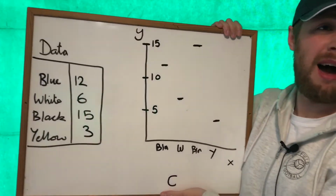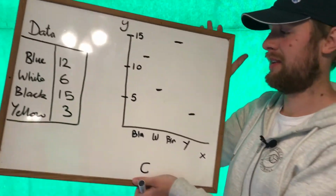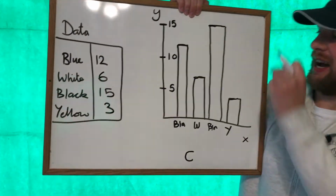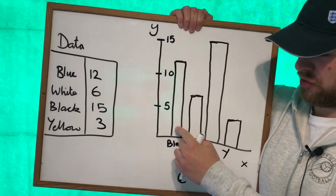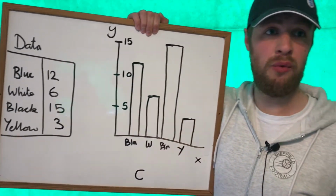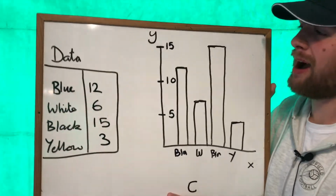Okay, so I've plotted those. I'm now going to draw out the bars themselves. So I'll be back in a mo. So there is my data, and it's looking pretty good. What I could do to make it even better is colour in these bars. Could colour this one in blue, this one in black, this one in white, yellow. Leave this in white. Now that I've got some data, I can even ask some questions about it.